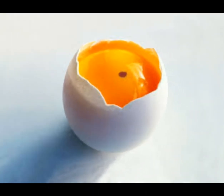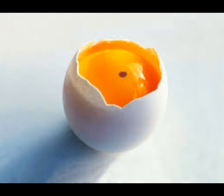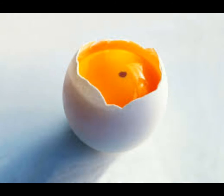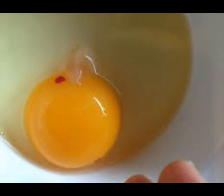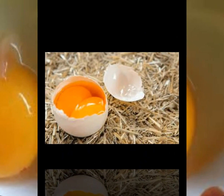Next is the blood or meat spots. Now, in this condition, there is a leakage of blood vessels around the ovum or yolk during its development. This is usually caused by a strain of birds, disturbance, and in nutrition, there are moldy feeds eaten or being fed to the hen.